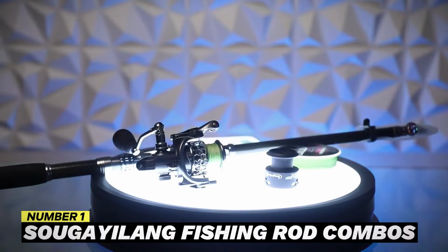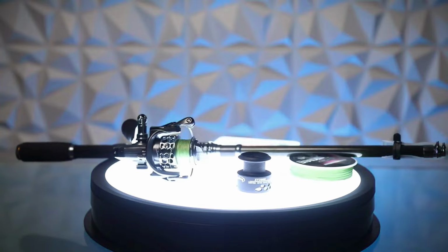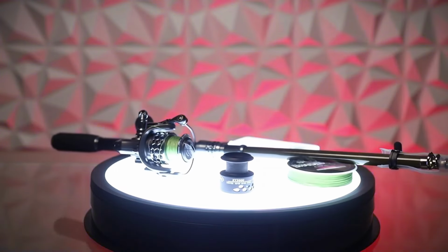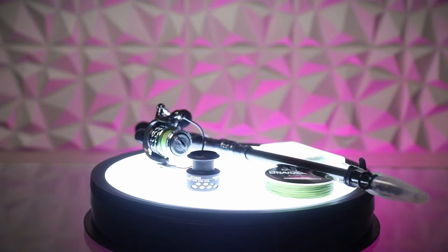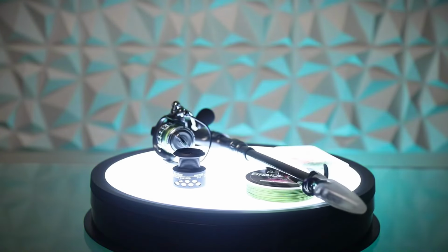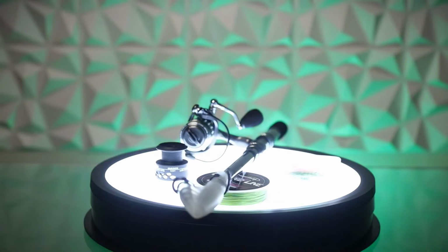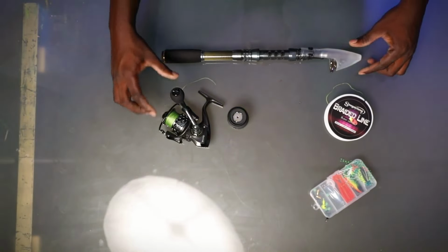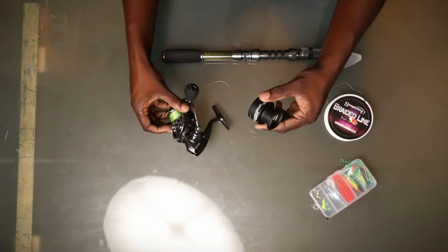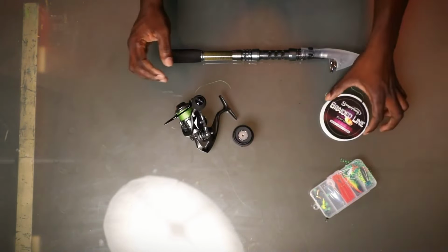Number 1. Sougayilang Fishing Rod Combos. First up, we have the Sougayilang Fishing Rod Combo, a must-have for both novice and experienced anglers. This combo includes a high-quality carbon fiber telescopic fishing rod known for its strength and durability. The rod features a lightweight guide ring made from silicon carbide, ensuring smooth casting and excellent heat dissipation. With a low-friction coefficient and advanced epoxy resin adhesive, the guide ring is built to last.